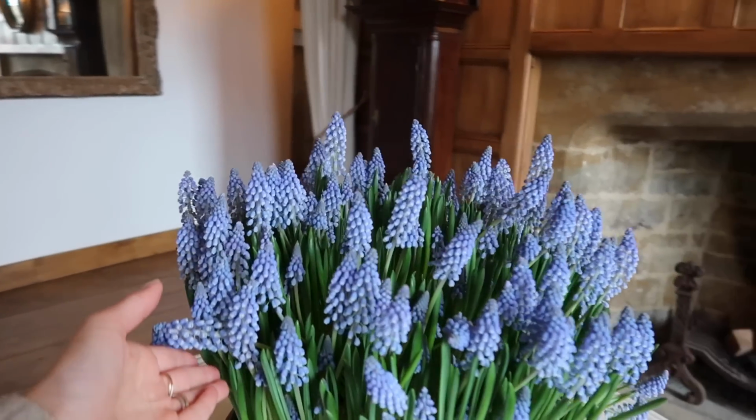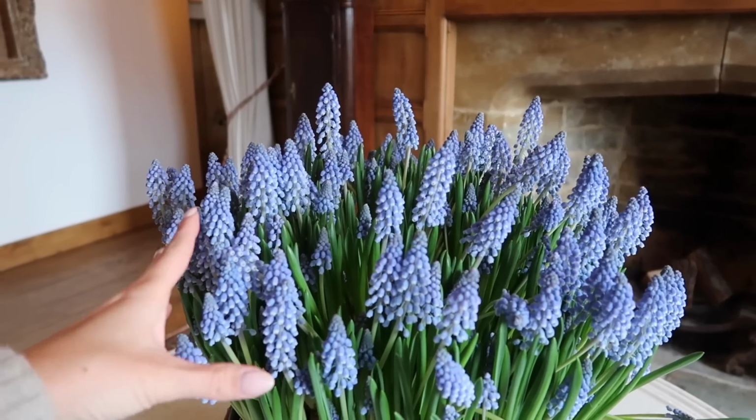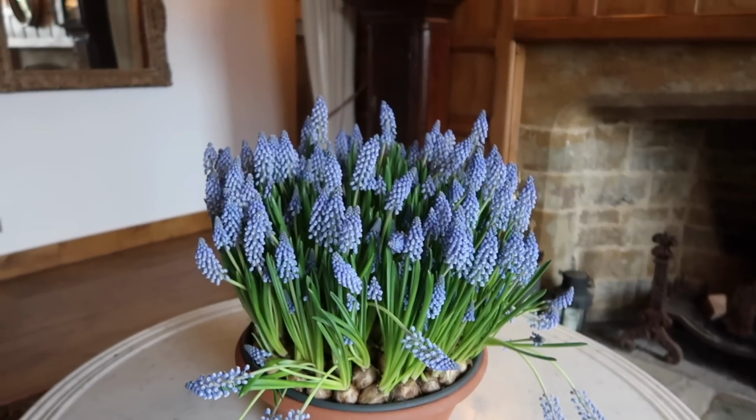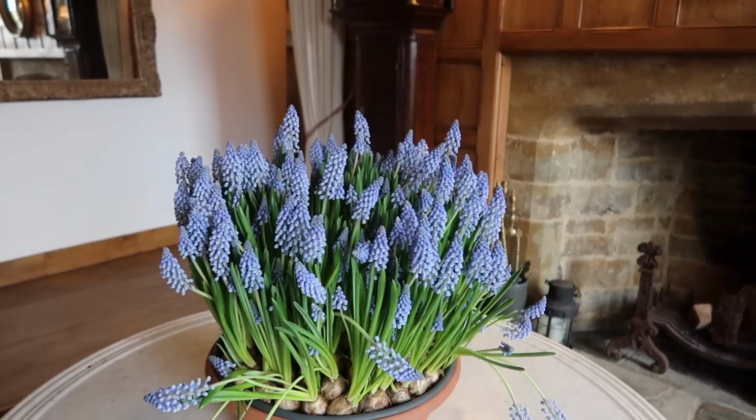So this has given us so much joy over the last week or so, and yeah, I'm definitely going to see what other bulb collections they've got, and I think we can just stick these bulbs out in the garden now. They certainly won't go to waste.